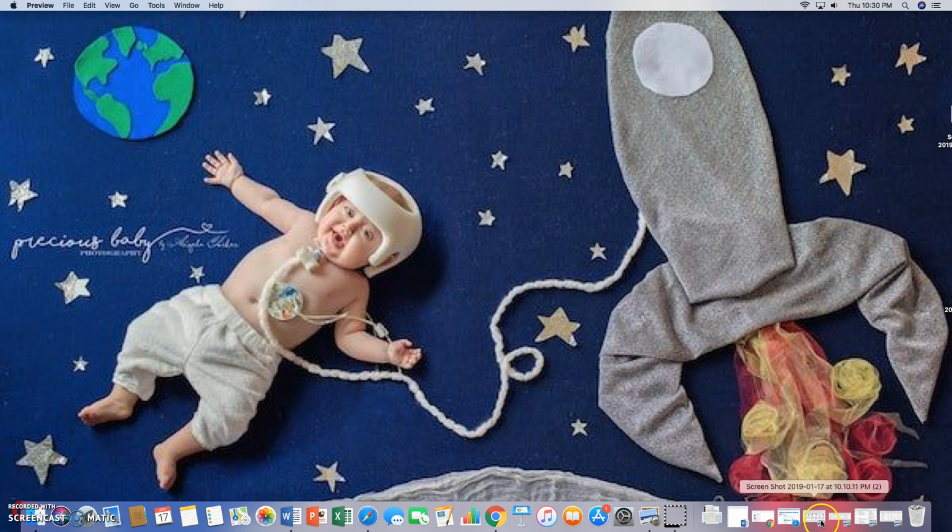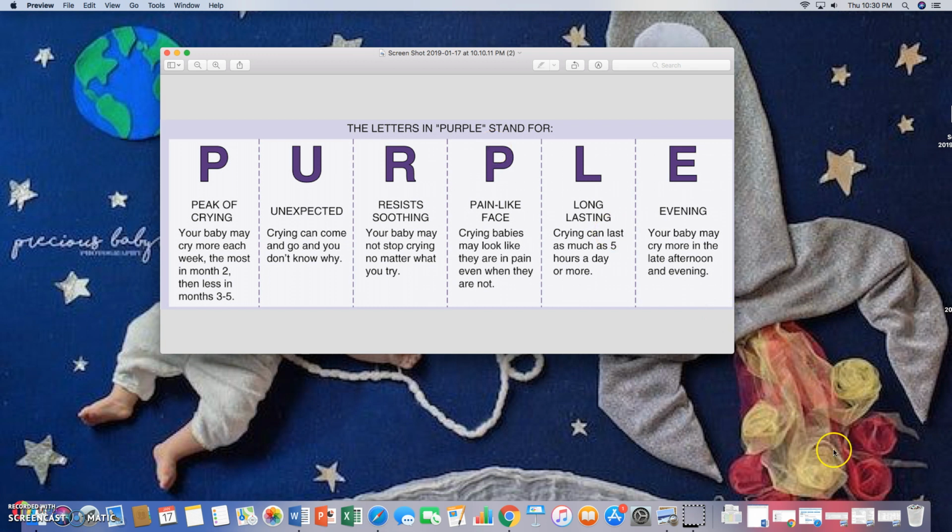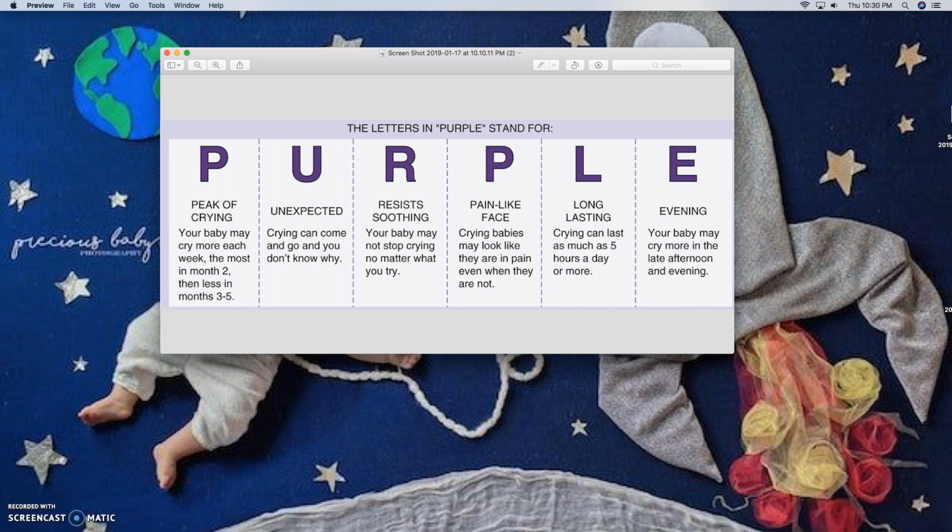The last thing I wanted to go over with infant development is something that is really important to all mommies and daddies who come in with an infant: sleep. Please be able to tell them that peak of crying, okay, unexpected, resist soothing, pain-like face, long-lasting, and evening cries are really normal.